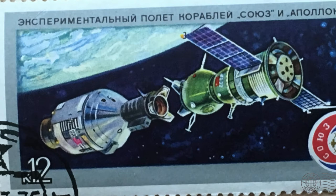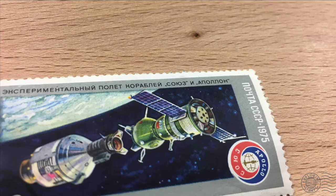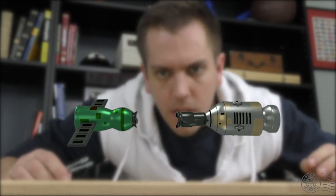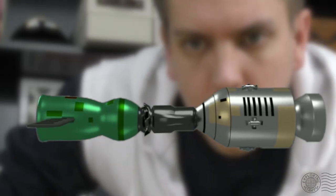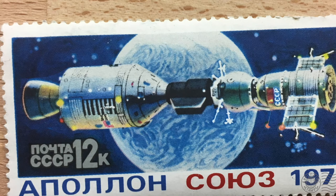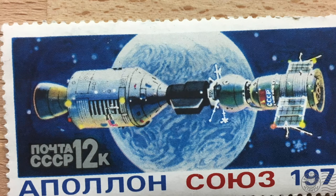Less than 5 meters distance. 3 meters. Okay, 1 meter. Contact. Capture. We also have capture. Roger, Tom, we'll pass it on.